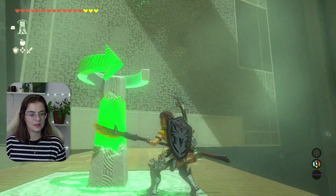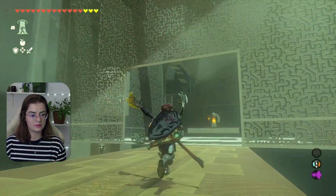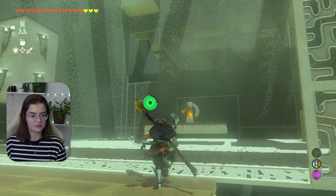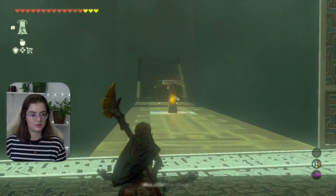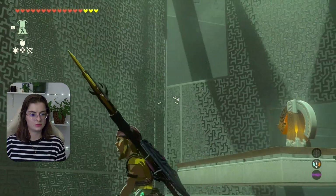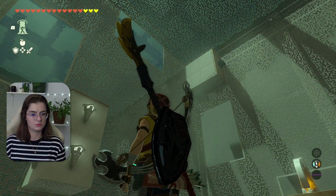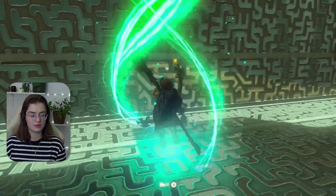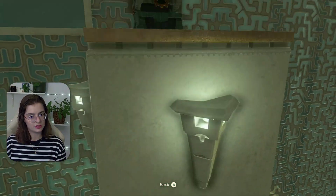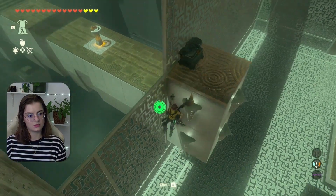Mm-hmm. I think I should have stayed in and shot at this with an arrow. Oh, I see the last, probably last treasure chest. Let's get that. That should be a quick one. We just need to turn this around several times. Oh, but if I can't get to it, then that's a problem. Oh, I see. We can use Ascend here. And then I think we should be able to reach the switch.